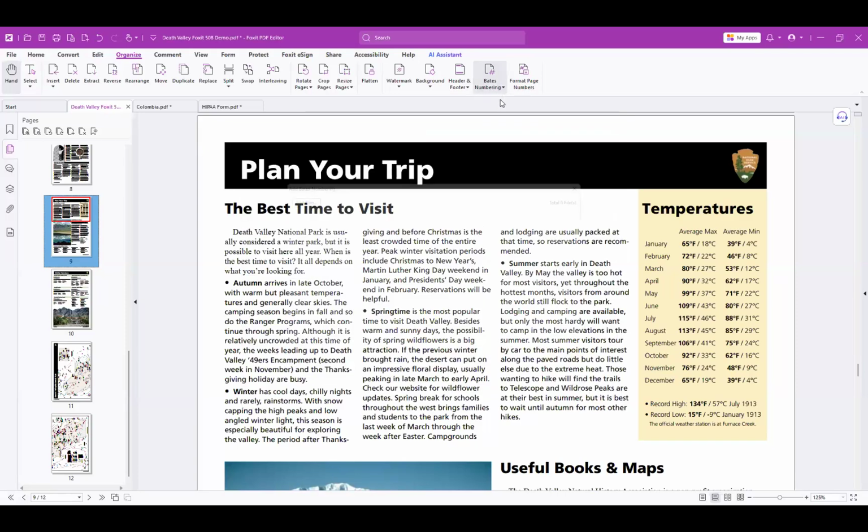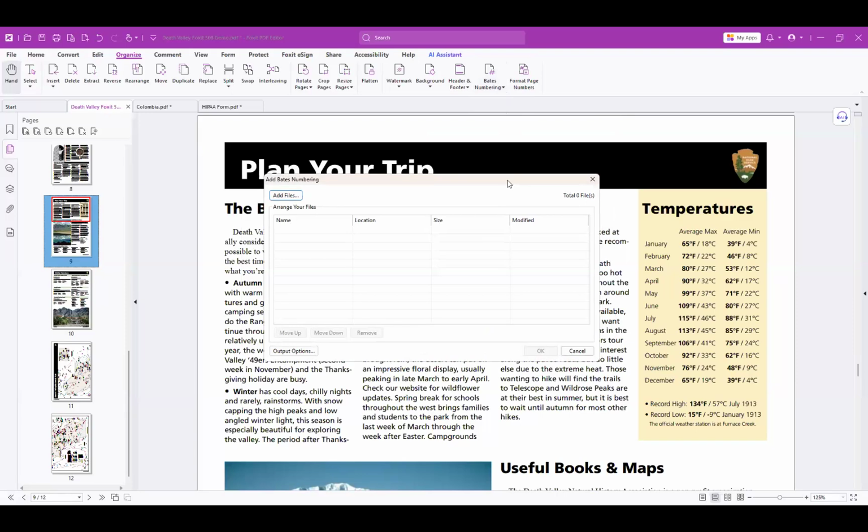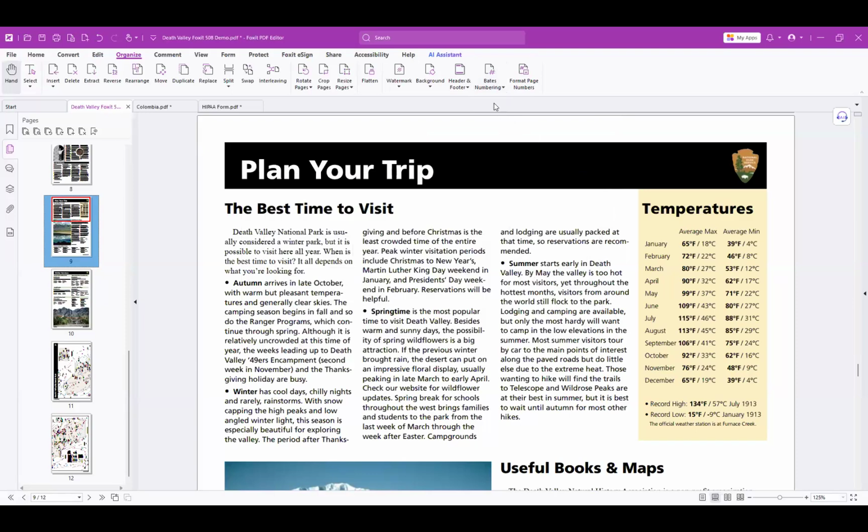But same with Bates numbering. Again, it comes with Acrobat Pro, but every user is going to get the ability to use the Bates numbering tool to renumber legal and medical documents typically that are being renumbered.